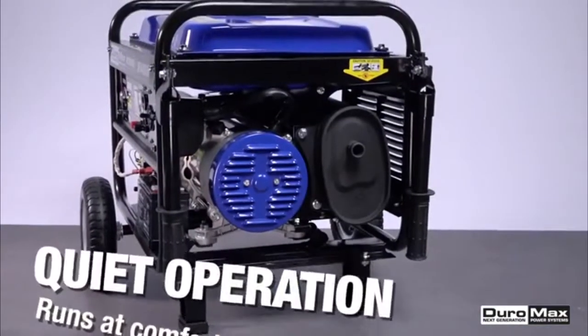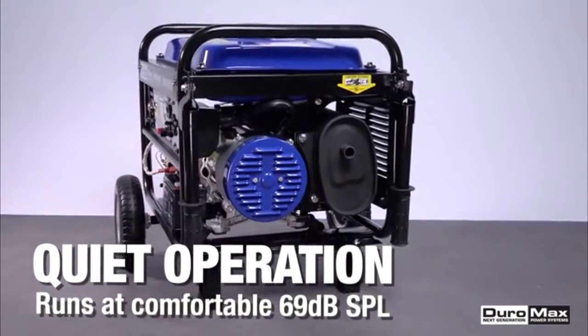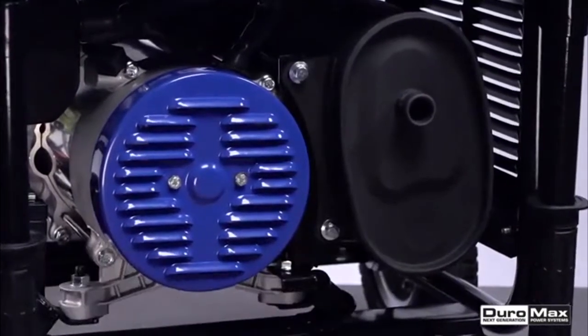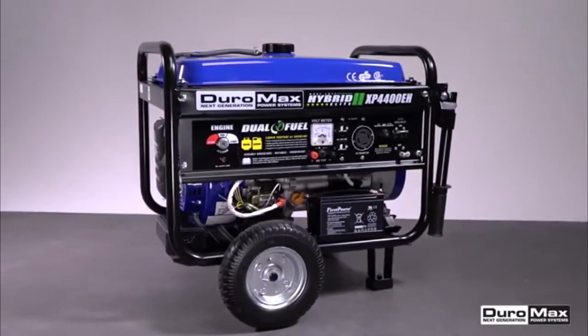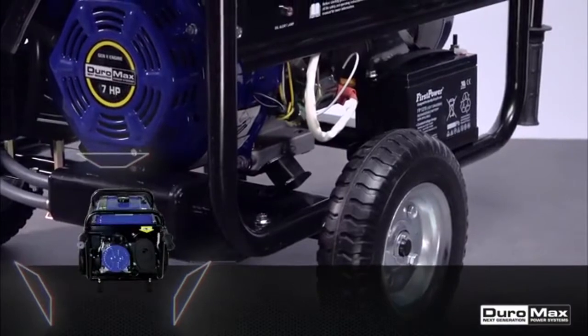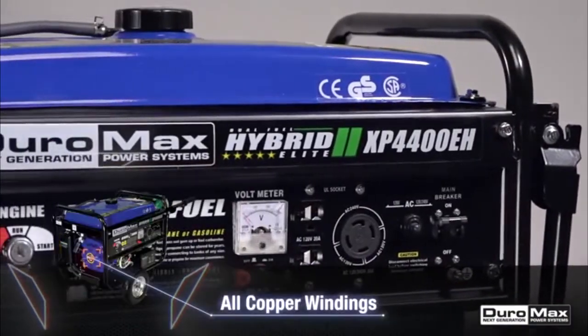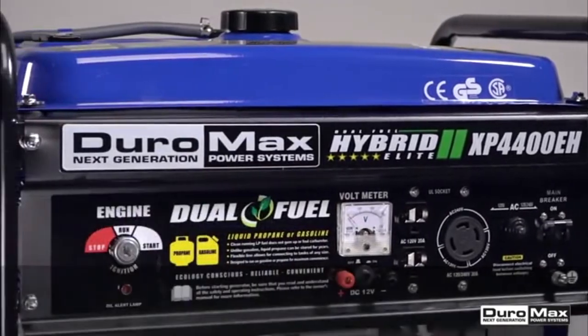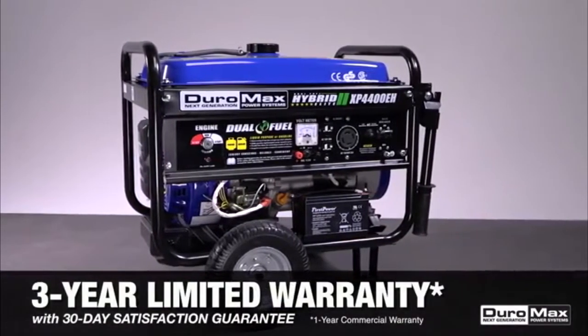Thanks to frame dampening and a unique exhaust design, this generator runs at a comfortable 69 decibels, enough to have a conversation without raising your voice and suitable for public places like campgrounds and parks. No-flat, semi-solid tires ride like air and last for years. Like all Duramax generators, the XP 4400EH is built with all copper windings, will last you for years, and is covered by a 3-year factory warranty.